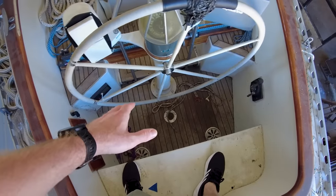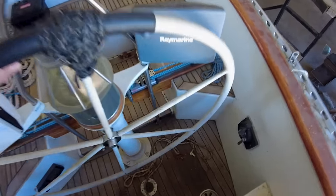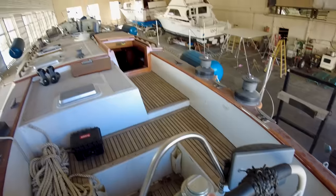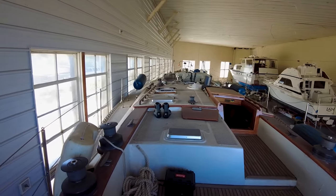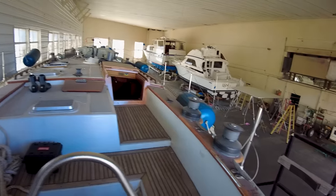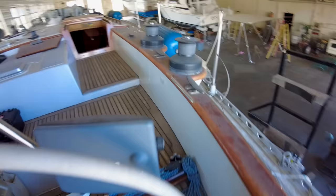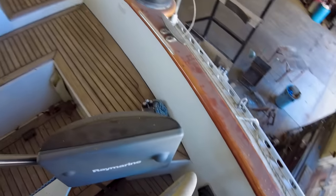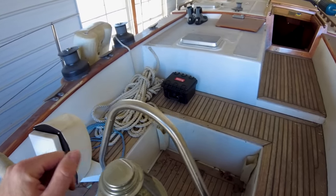A nice deep cockpit back here at the helm station, so pretty safe. And standing at the helm, you've got good sight lines forward for sure. And you feel pretty protected, so that's good. You can sit on the coaming if you need to, or you can sit back here. I like that. And then you've got a little space forward for some passengers.